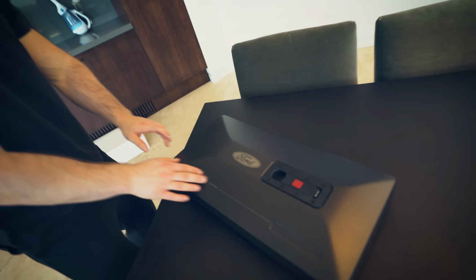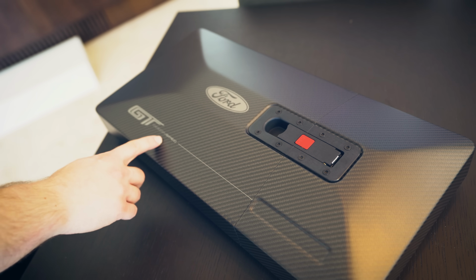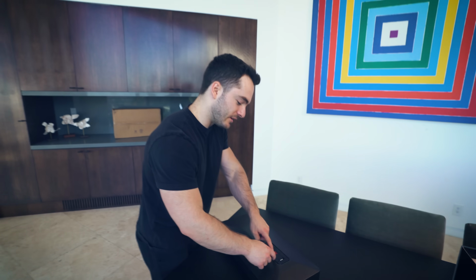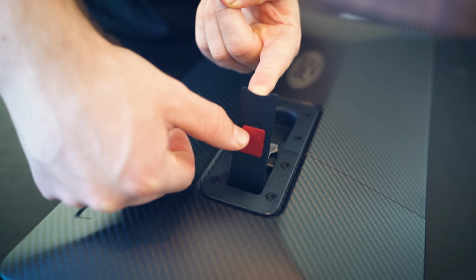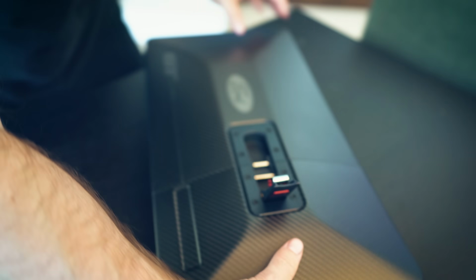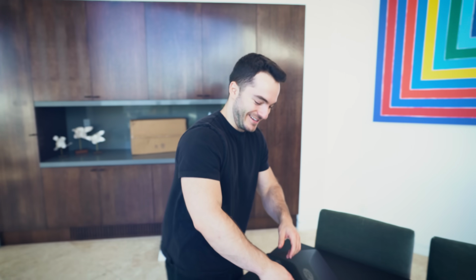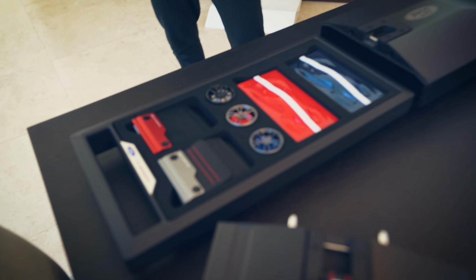This is a real carbon fiber box. GT design spec. Are you ready to open this thing? It's like opening a seatbelt. So it says push, push, and lift. Nice and clean. Okay, it comes off, and then I believe, if I remember how it went from watching the other videos on it, you slide it off like that. Look at this. Oh, it's velvet lined.